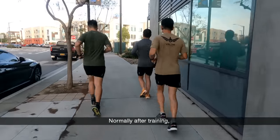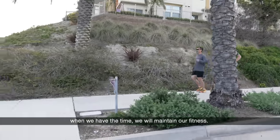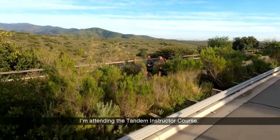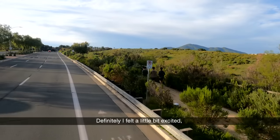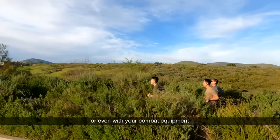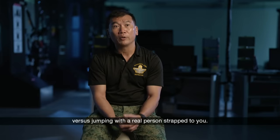Normally after training, when we have the time, we will maintain our fitness. I'm First Warrant Chiu Heng Seng. I'm attending the tandem instructor course. Definitely, I felt a little bit excited. It's very different jumping alone or even with your combat equipment versus jumping with a real person strapped to you.